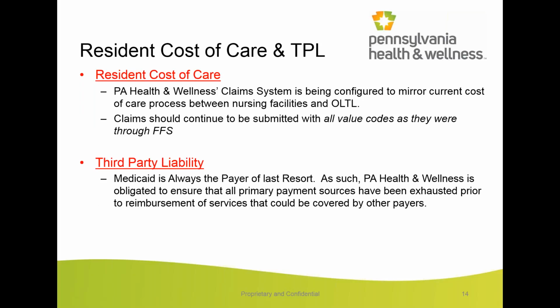Considerations as you submit your claims. One of them is the share of costs, or resident cost of care. Claims should be submitted with all value codes as they were through fee-for-service. And our systems are configured to mirror the current cost of care between facilities and OLTL.